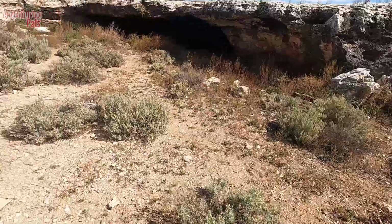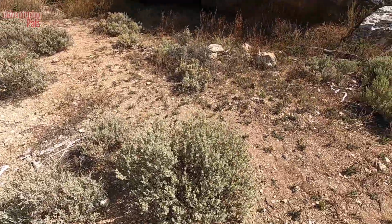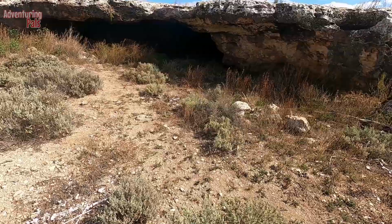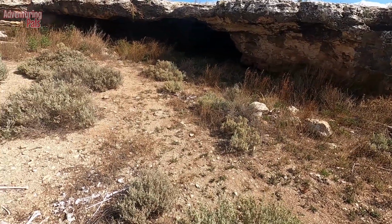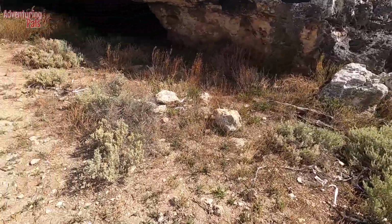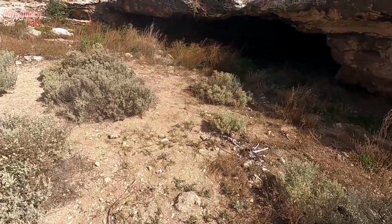Yeah, I'm down the bottom looking at the cave and there's bones everywhere outside. And I can see inside the cave and it's just full of bones, man. Oh, that's a bit nasty. Don't be freaked out. There were some welcome swallows coming in and out. Not too welcoming.